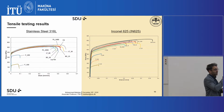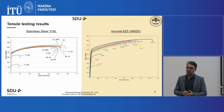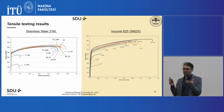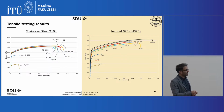We didn't go back to print the same process parameters using stainless steel, but we are going to do that as well to see if the same set of process parameters that we use to have the best among those, again, don't get me wrong, it's not the best optimized set of process parameters that you can use using LPBF technology. Based on those that we tested, it gives us the optimized set of mechanical property. But in the future, we're going to test that as well. That if we use the same set of process parameters, do we also get the optimized mechanical property when it comes to stainless steel?